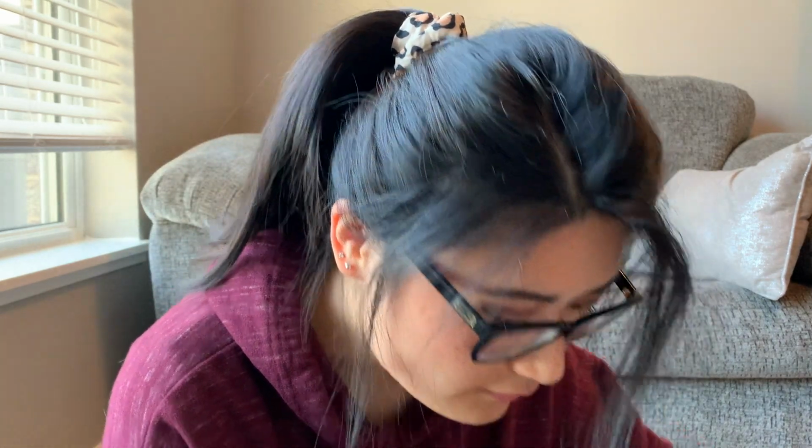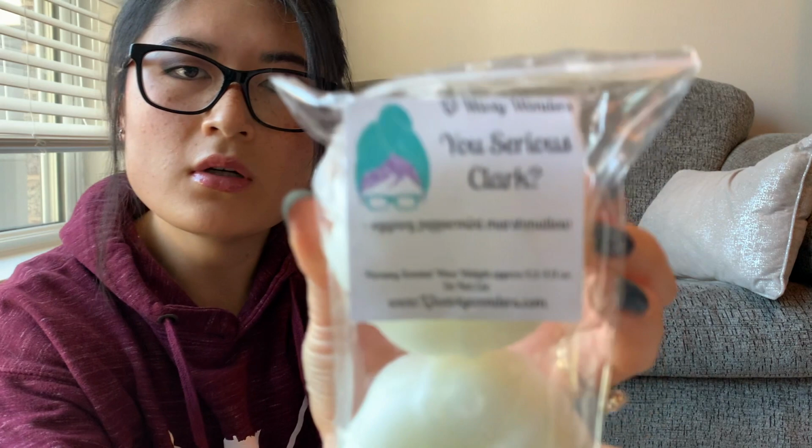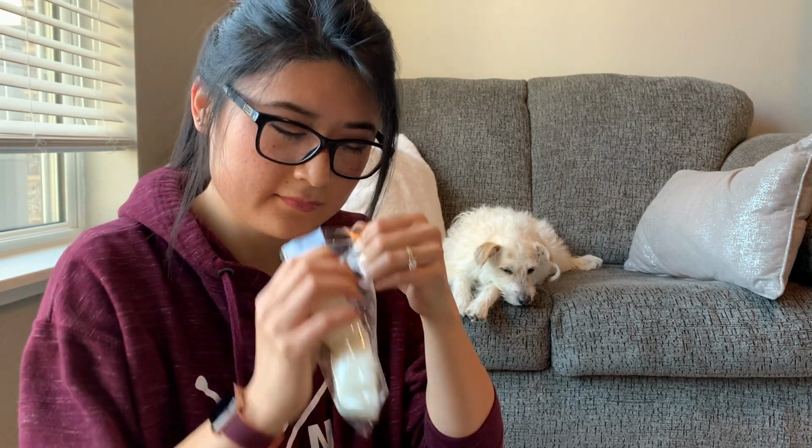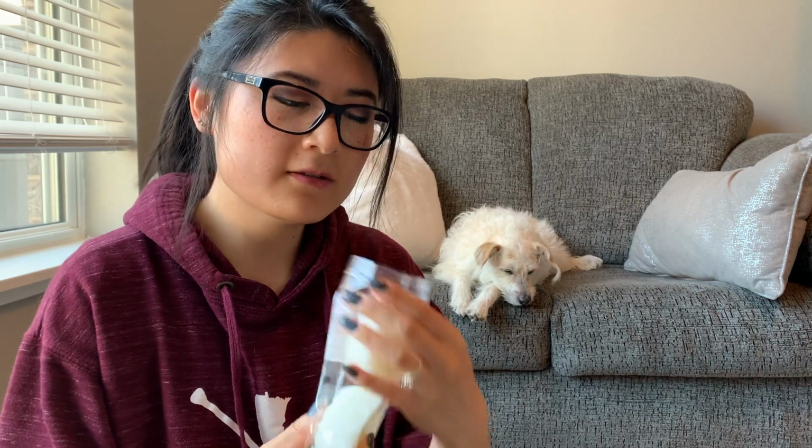Wow, I guess I got more bunts than I thought. So the next one is You Serious Clark: eggnog, peppermint, marshmallow. So I do smell peppermint. Marshmallow, in this kind of blend, marshmallow with mint, is always kind of in the background. I don't necessarily distinguish it. There is maybe a tiny spice scent that might be the eggnog.